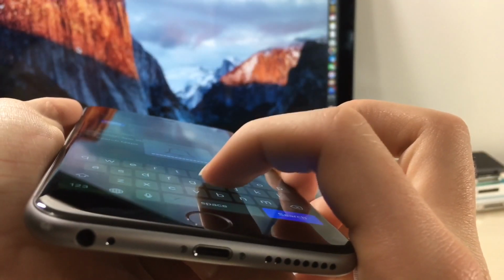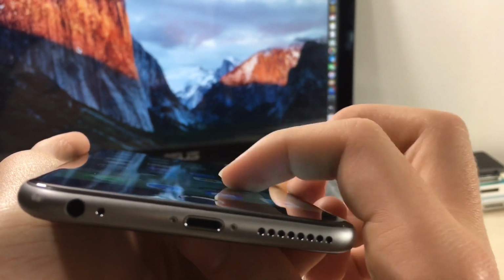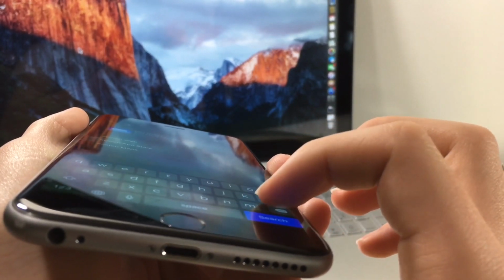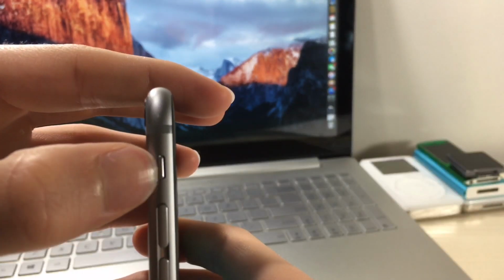Also, Apple added a new keyboard sound. So they changed the sound of the keyboard, which is kind of interesting to hear, but I actually do like this a lot better. And the keys have 3 different sounds for the spacebar, back button, and just the keys itself. They also added a new taptic feedback when you turn the phone on silent.